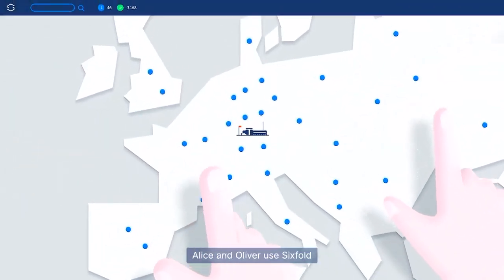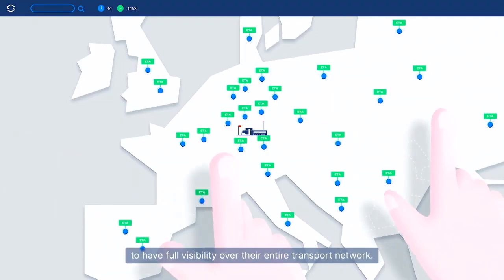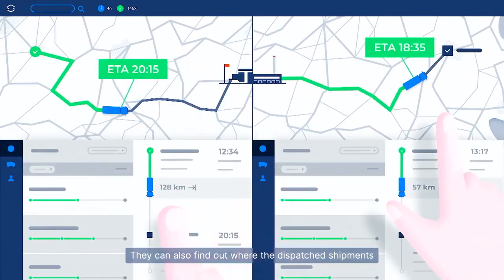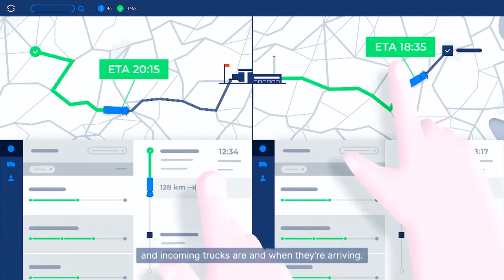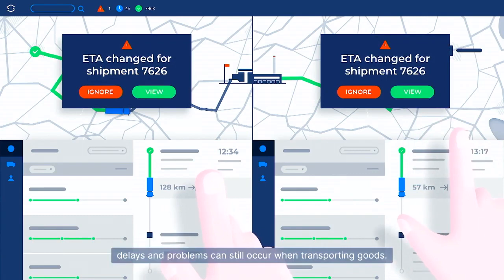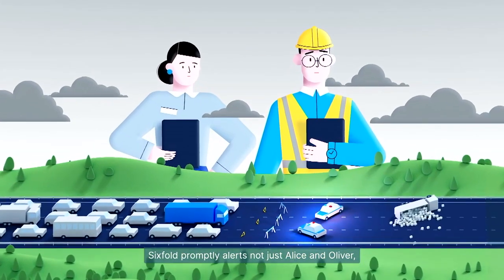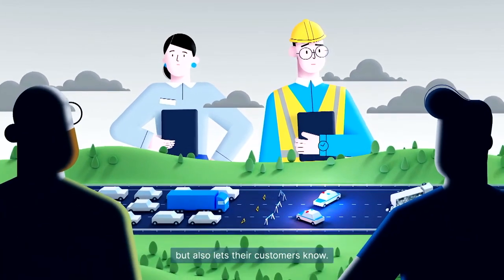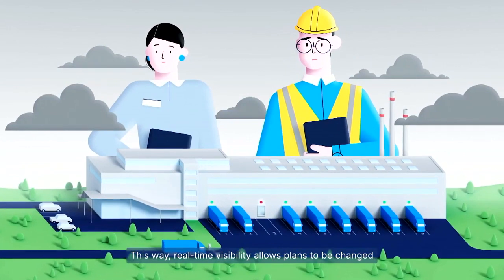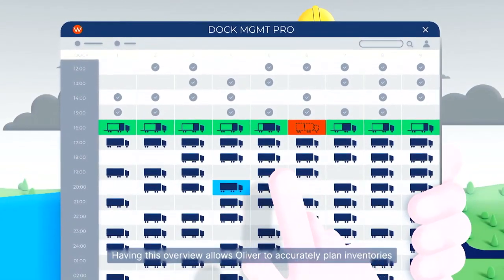across Europe. Alice and Oliver use Sixfold to have full visibility over their entire transport network. They can also find out where the dispatched shipments and incoming trucks are and when they're arriving. Despite all their efforts, delays and problems can still occur when transporting goods. Sixfold promptly alerts not just Alice and Oliver, but also lets their customers know. This way, real-time visibility allows plans to be changed before delays become costly.